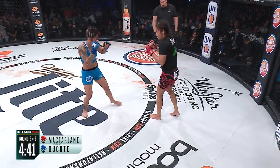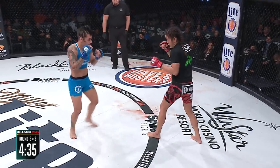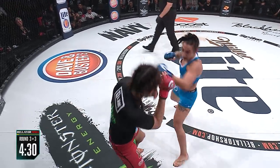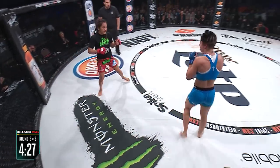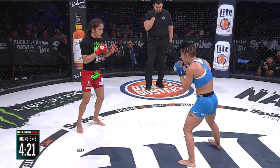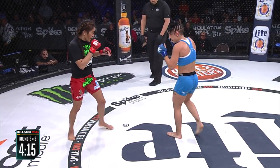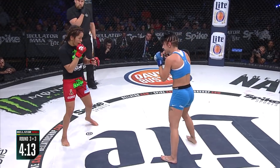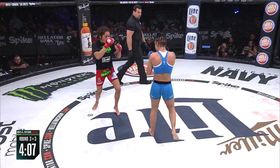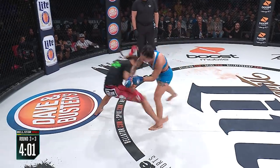I said, don't go down this round. You gotta stay on your feet. Ducote's submissions come off attack on the feet, whereas Ilima-Lei MacFarlane is more comfortable on the ground hunting for submissions that way. That's her money punch, that lean in right hand. Like the difference so far, power in a one shot versus a combination.